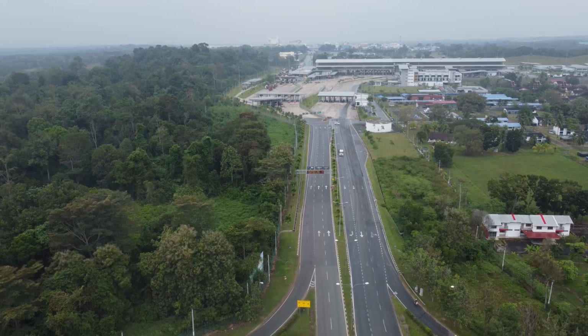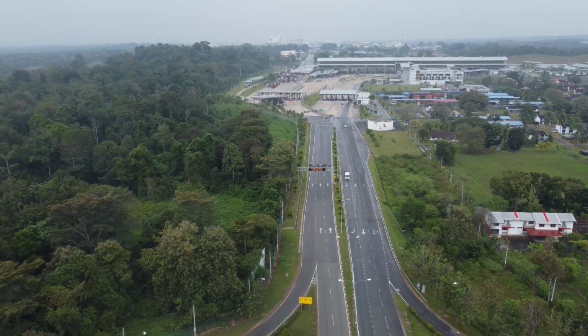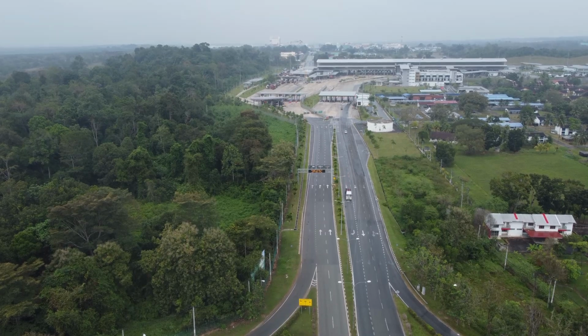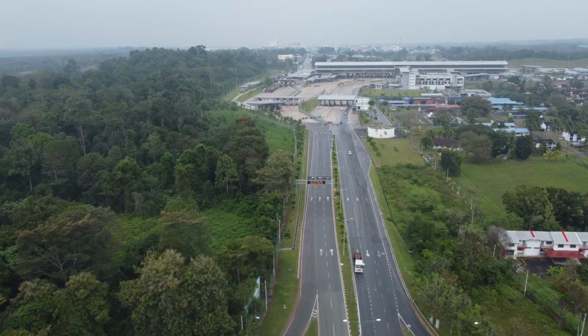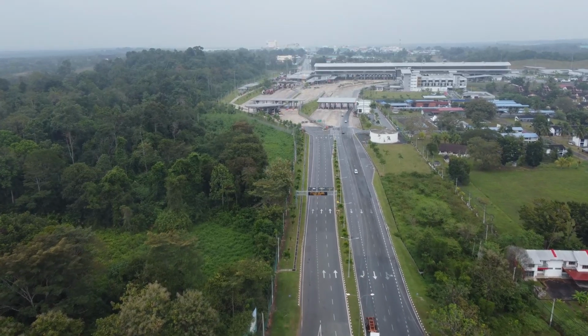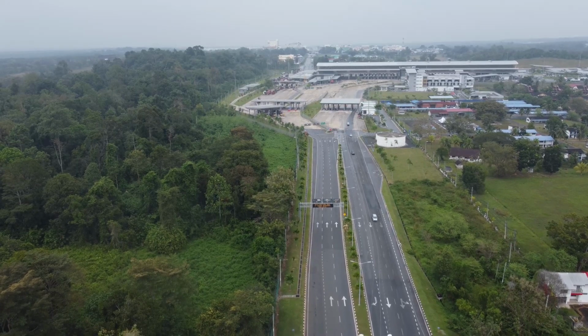We are now in Bukit Kayu Hitam, Kedah. This is the Bukit Kayu Hitam border control. Beyond this border control lies the country of Thailand, and behind us would be Jitra and Alor Setar, Kedah.